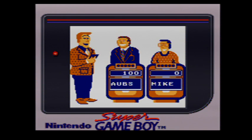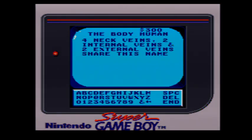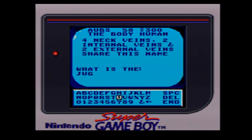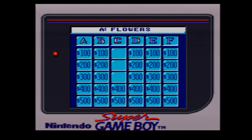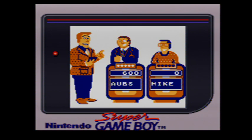The body human 300. Four neck veins, 2 internal veins, and 2 external veins share this name. What is the jugular? The body human 400. The encephalon is another name for this organ. What is the brain?